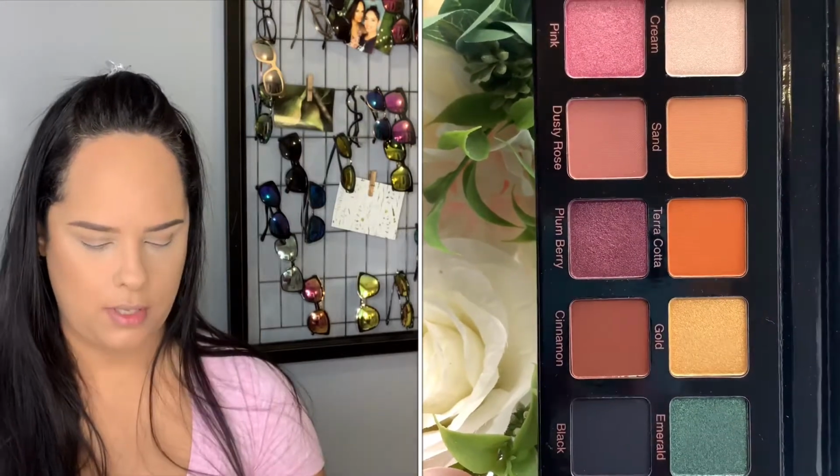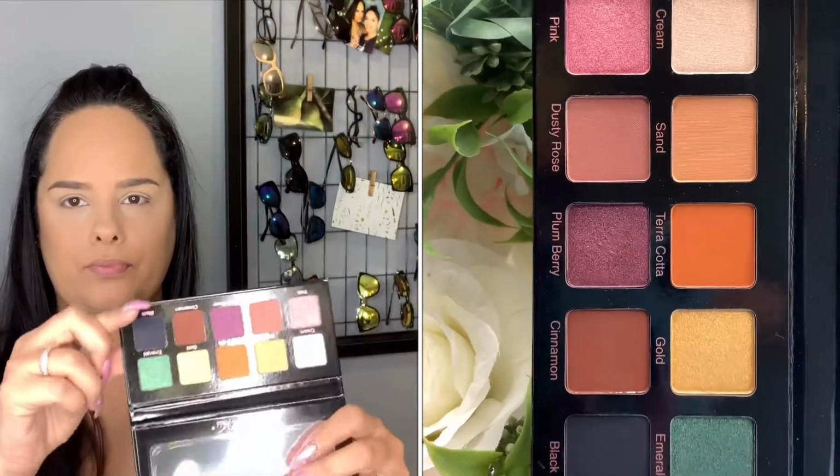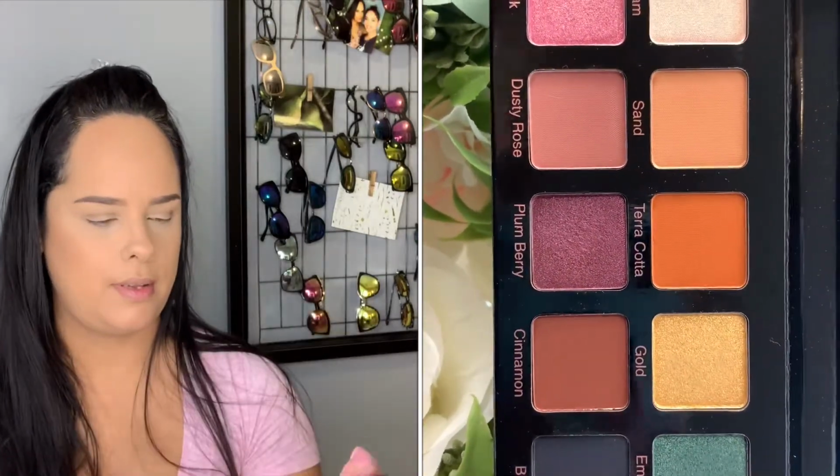And we have a Violet Voss Essentials eyeshadow palette. Here are the colors. Really pretty colors. I want to swatch some. I want to swatch this green, this plum berry, and this gold color. They look really cute here. Let me see. So here are those colors. These are really pretty colors.